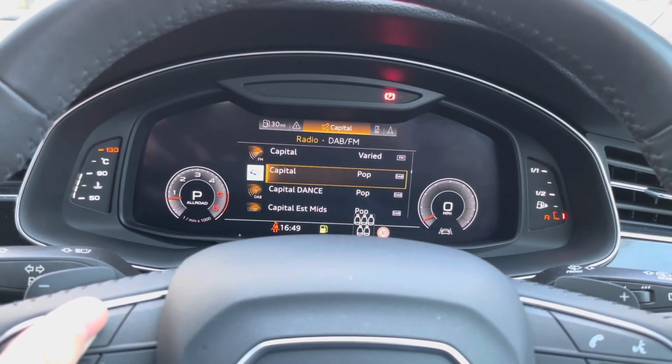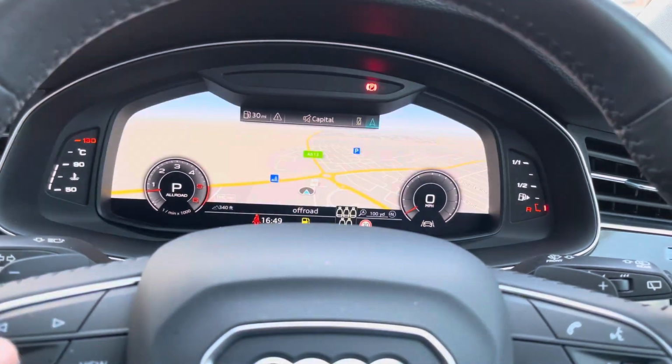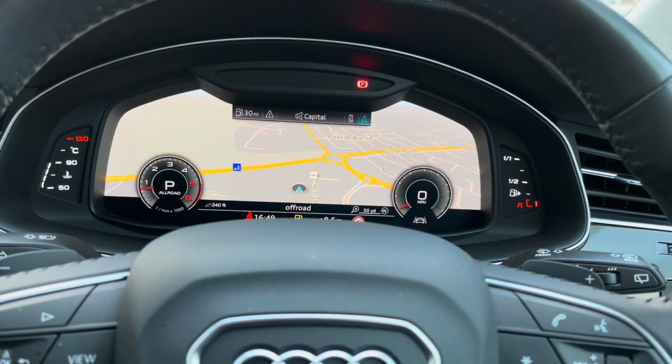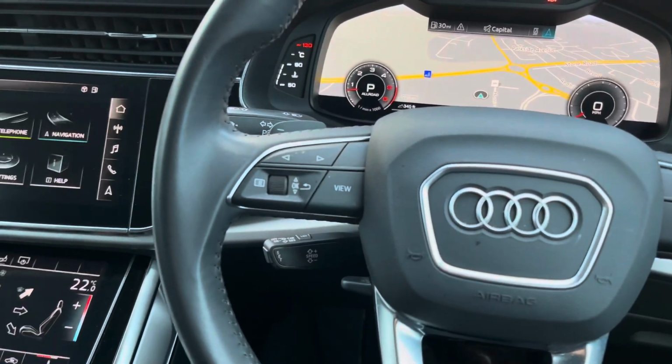You can have a look at your radio stations there and scroll through the different options there. You can have a look at your telephone, and you can also go back to maps and navigation. You can also change the view of those dials there, which is great if you don't want that full map display.